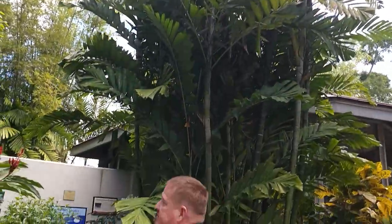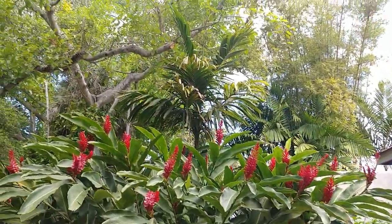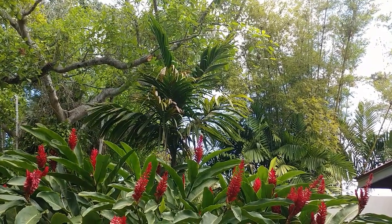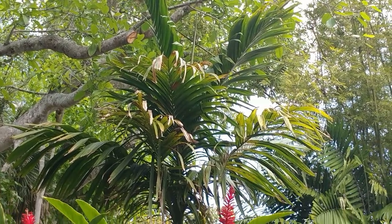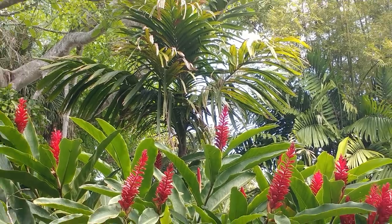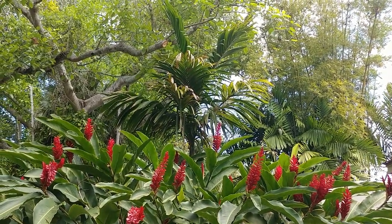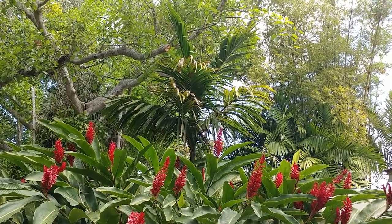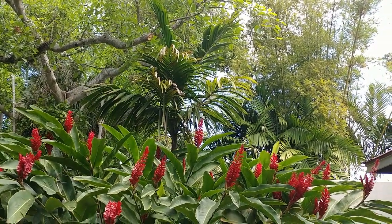And then the next one I wanted to point out over here is this tall one behind those gingers. That's Areca macrocalyx marie, also called the Highland betelnut palm. When it drops a new leaf, it has a red leaf scar or crown shaft underneath it that's really, really colorful. Sometimes it's bright red, sometimes it's mauve, sometimes it's a pinkish green, so it's very variable, but we're happy with it. It's been a fast grower for us.